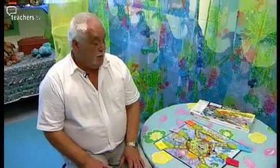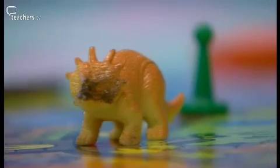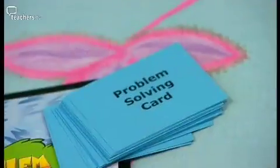Well, Escape from Anger Island, by its title, it's all to do with anger. It's a really good game. Children really love this game. The object of the game is to go from their start point all the way around the island and then escape to their own little safe place.